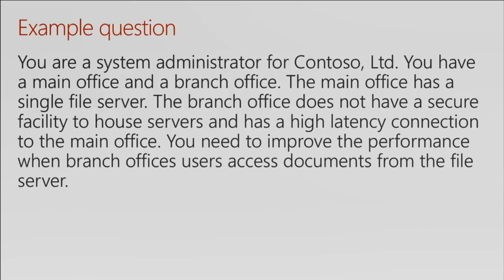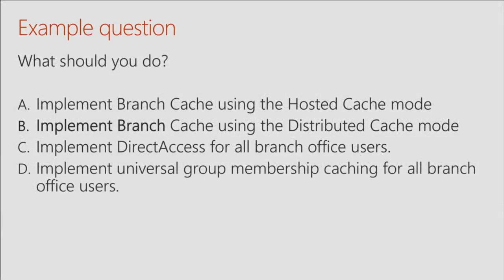So you're saying branch cache? So that's distributed mode, yeah? Branch cache is the answer. It's got to be distributed because you've got a high latency. You don't want to have to go to the hosted server and add a new place to house it. But if you know a little bit about something, 2 or 3 of those could be right.